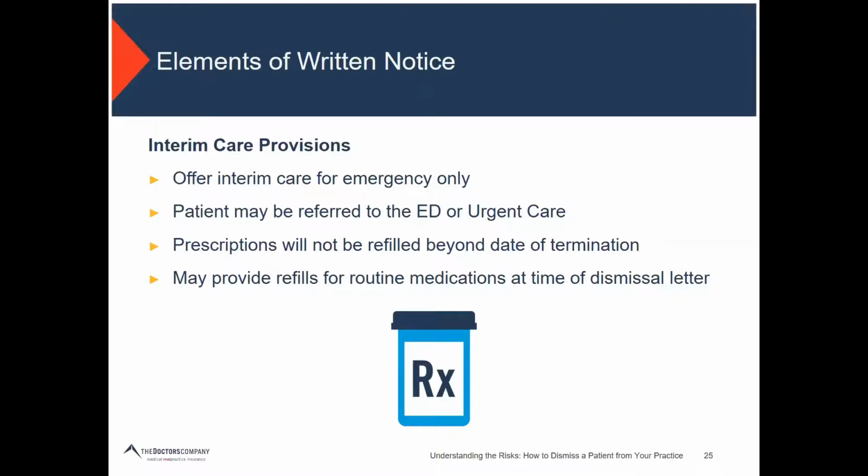Interim care provisions. Offer interim care for emergencies only. And this is very effective. I suspect that most of the attendees this evening do not treat emergency circumstances in their offices. And if somebody were to call and say, I'm experiencing an emergency, I suspect what most offices would say is, please hang up and call 911 immediately. We cannot treat emergencies in our office. The patient may be referred to the ED or to urgent care, but I've seen circumstances in which a distraught patient attempted to drive himself or herself to an ED and ended up having an accident en route. Better to suggest that they call 911.